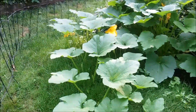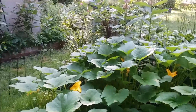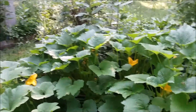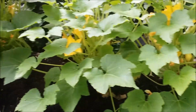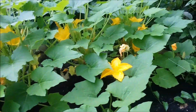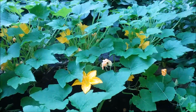Look at this. I just love the leaves. I believe that's pumpkin. That's why the leaves are so huge. But back here are my zucchini plants, summer squash coming along really well. You see inside there, a lot of flowers. And I see the bees flying over here. They're just loving these flowers. So they're definitely getting pollinated.